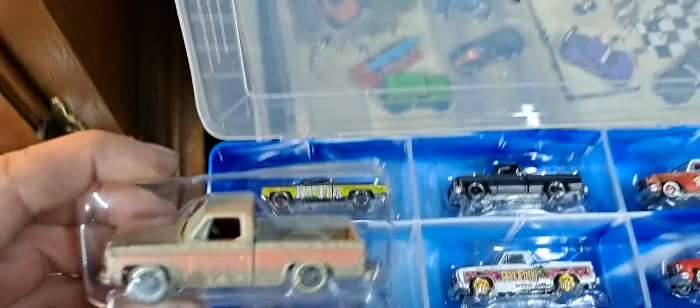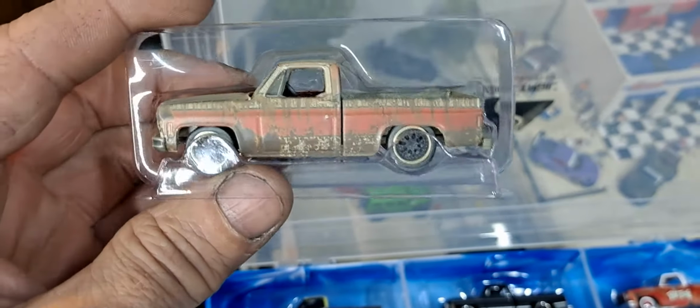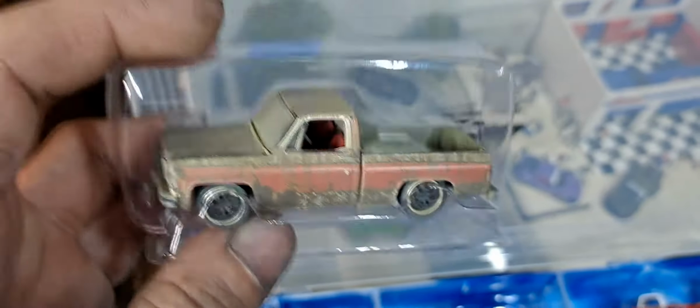And this is one of the best weathered variations that they have come out with. This thing is freaking hammered. Absolutely love it.